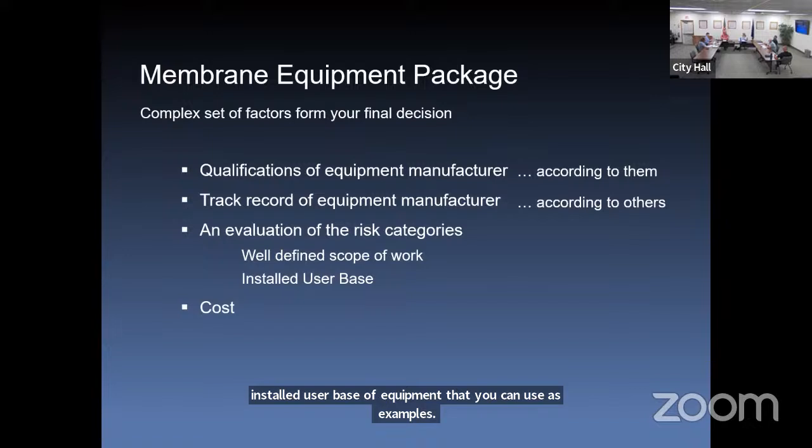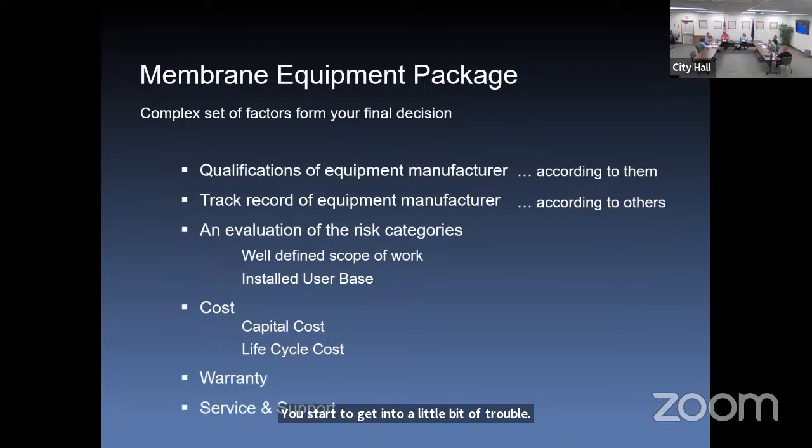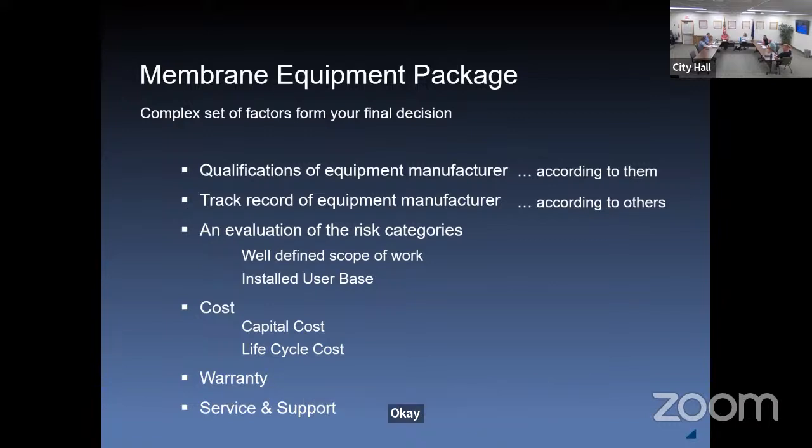You're certainly going to look at cost, but then you talk about cost, and now is cost a front-end capital cost, or are we talking life cycle cost? Because again, if you try and push this back into a single variable, you start to get into a little bit of trouble. You're going to be looking at warranty. You're going to be looking at service and support. I mean, for any of you that have been operators, service and support can sometimes be a lifesaver. Okay, so that's kind of outlining this single variable, multivariable framework that I'd like you to just keep in mind.